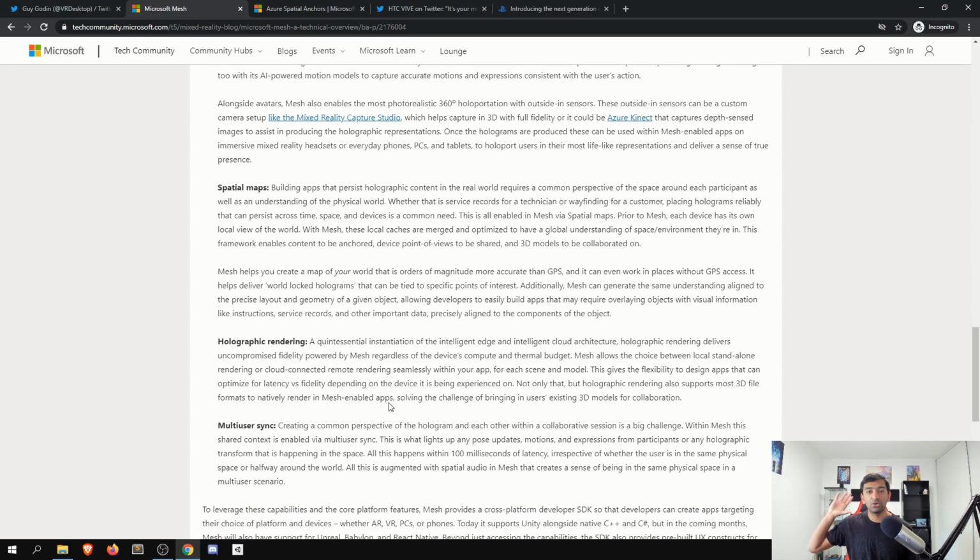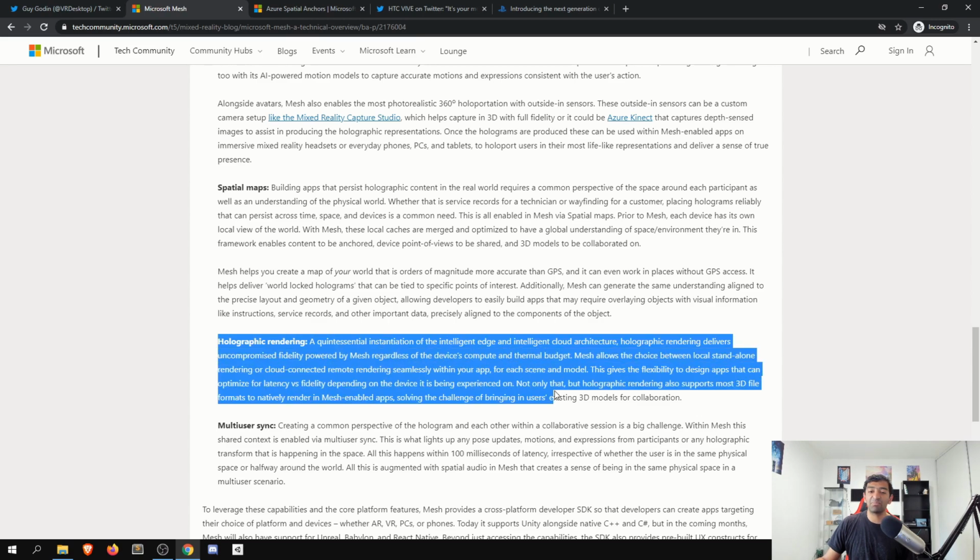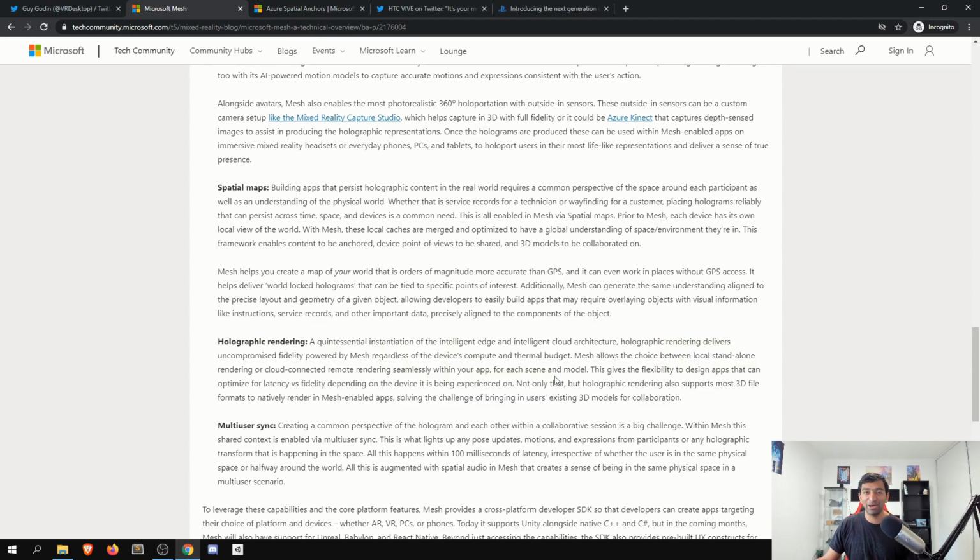And then going back to the remote rendering topic, you have holographic rendering, which I understand why it's not in the marketing material, but this is probably the only thing I'm really excited about from Microsoft Mesh. Had this not been here, I might have been hesitant to say that this is an interesting product.